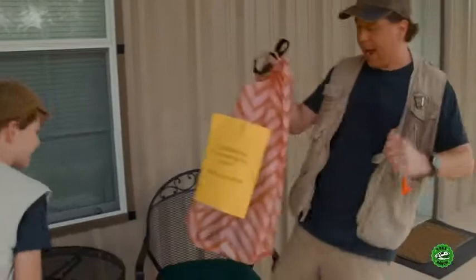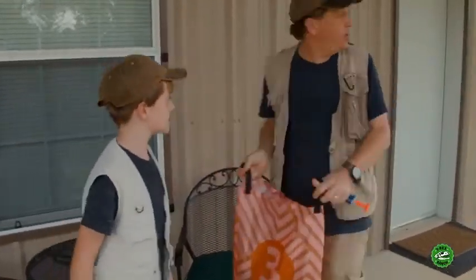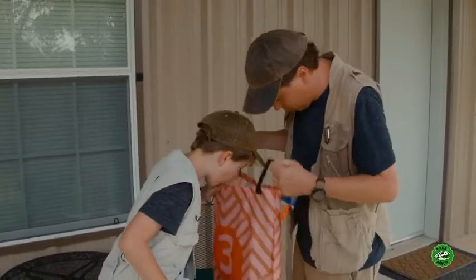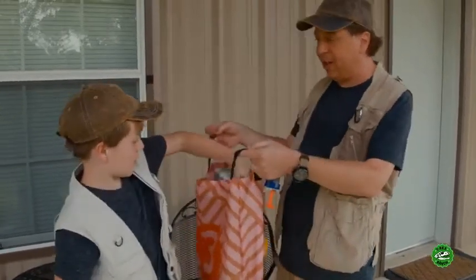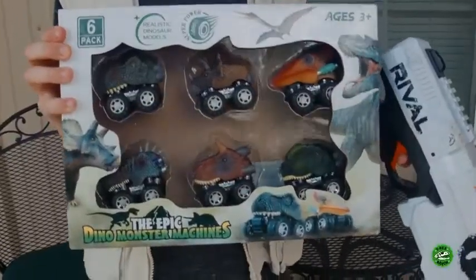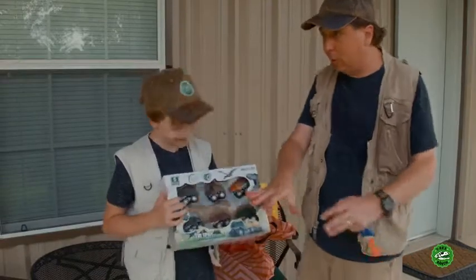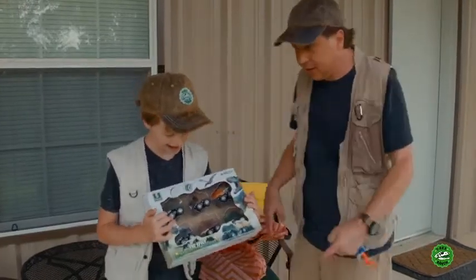All right, okay. Here we go. Here's the prize bag. Let's see what's inside. I think we're safe now from whatever that was. Whoa. Ooh, there's a couple of things in here. Hey, look at that. Wow, Dino Monster Machines. Hey, those look like fun. You know what? I bet we can do a little race right here on the patio, okay? Let's go try them out.